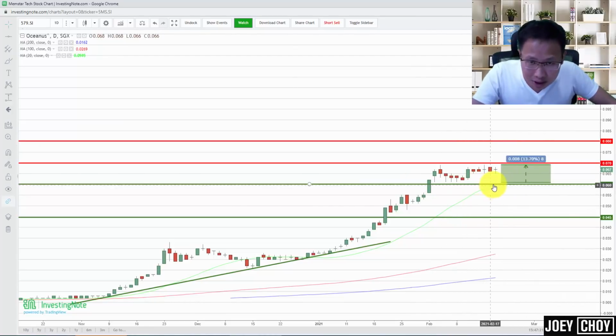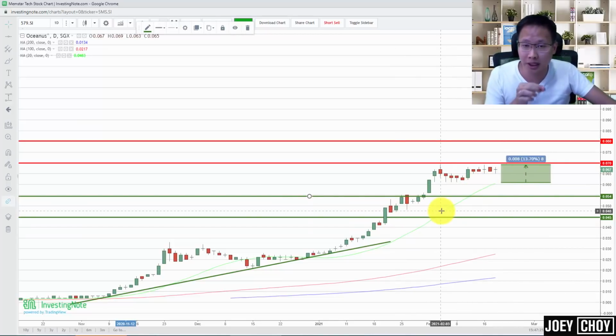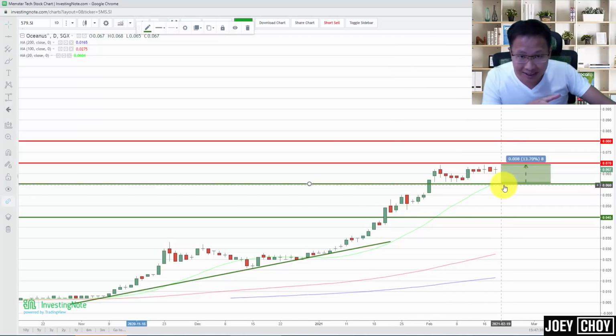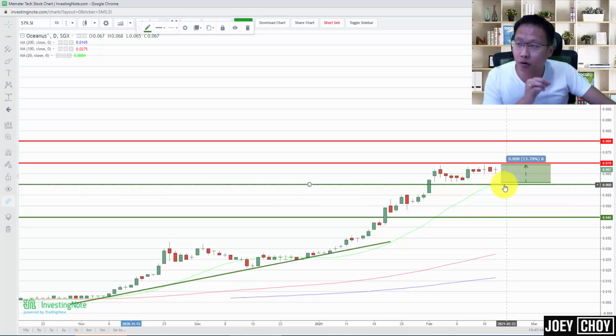And look at this right over here, look at this, the 20 days moving average. This green line all this while has been sloping upwards, and it also kind of coincides with this 6 cents support level that I've drawn right over here. Okay, so this is the support for Oceanus, anything from like 6 to 6.5.